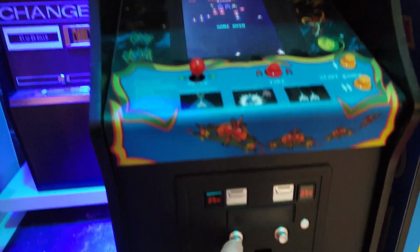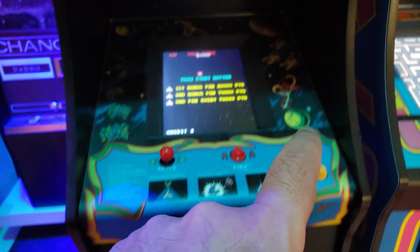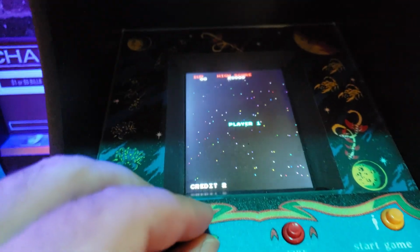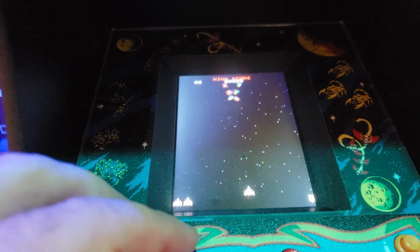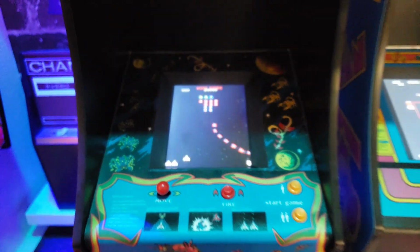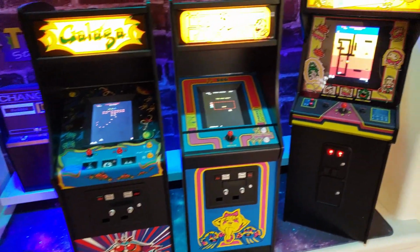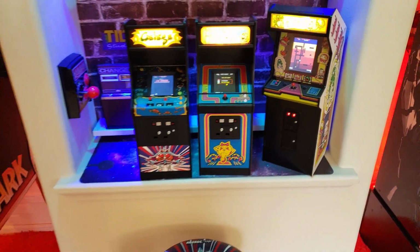Now to put a quarter in, you push a little button right here, and that puts a quarter in, and then you press start, and then you're playing Galaga. And you know, it's tiny, but it works. I'm doing this one-handed, but you get the idea. So super cool, love it. And what's my favorite? I don't know, actually I like all 3 of them. I don't think I can pick a favorite. And yeah, okay, so that was the big project this year.